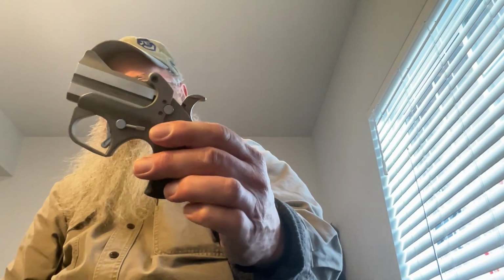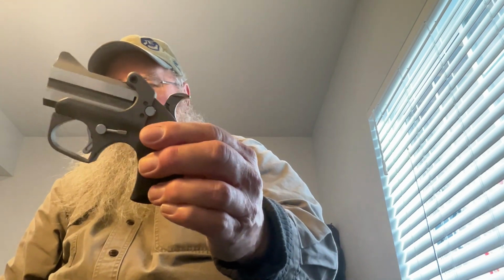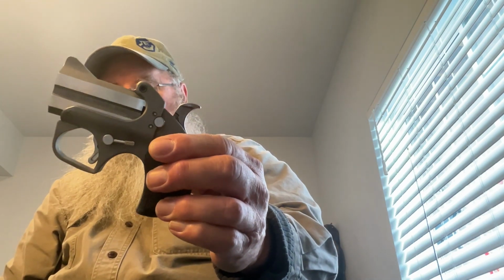And then lastly, we got the smallest of them, not necessarily the lightest. This is a Bond Arms Roughneck in 45 ACP. And of course, it's a single action only. It has a break action. It shoots a 45 caliber ACP. I usually like to use bonded or jacketed hollow points by Remington in that 185 grain. They also make them in 200 and stuff, but usually I use the 185 grain.